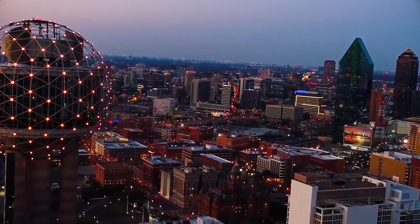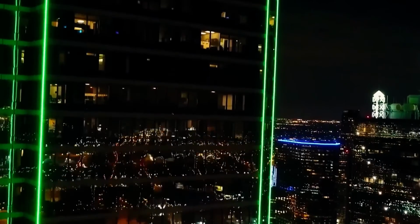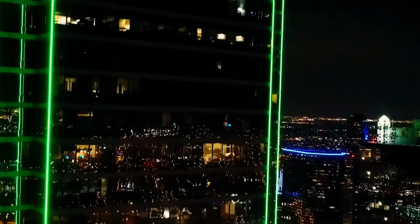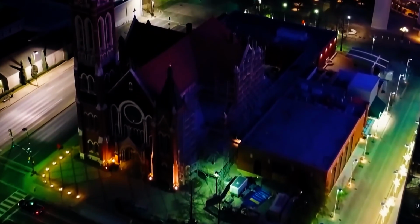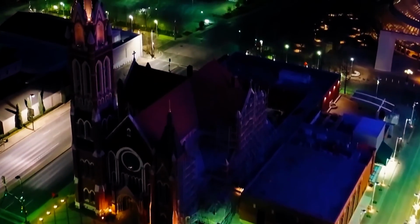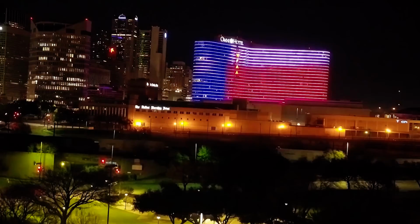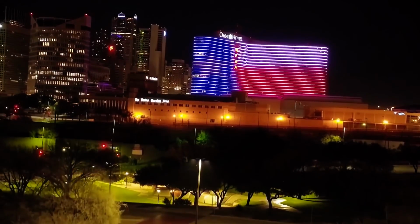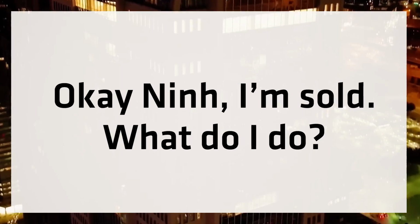But if you do hang around downtown, wait till nightfall, because the city glows up like a Christmas tree. No, seriously, it really does look like this. It's one of the prettiest cities I've been to at night, and I highly recommend just wandering around. You'll be absolutely safe because most people carry guns, you'll be fine, and absorb some of the nighttime culture that Dallas has to offer. Okay Nin, I'm sold.